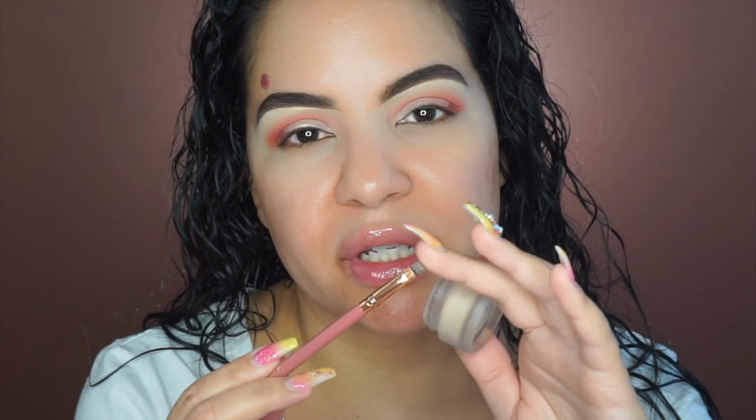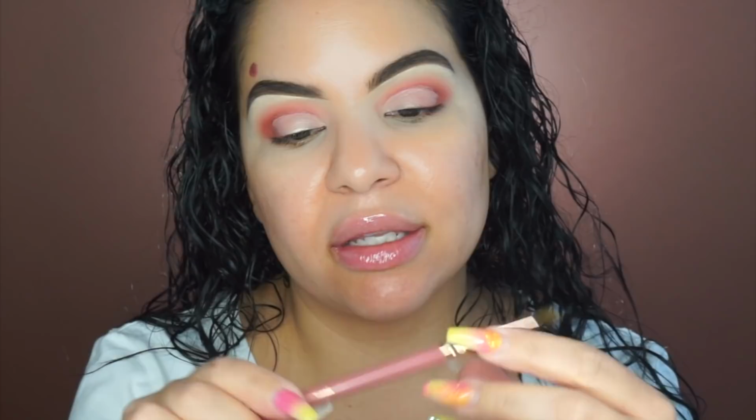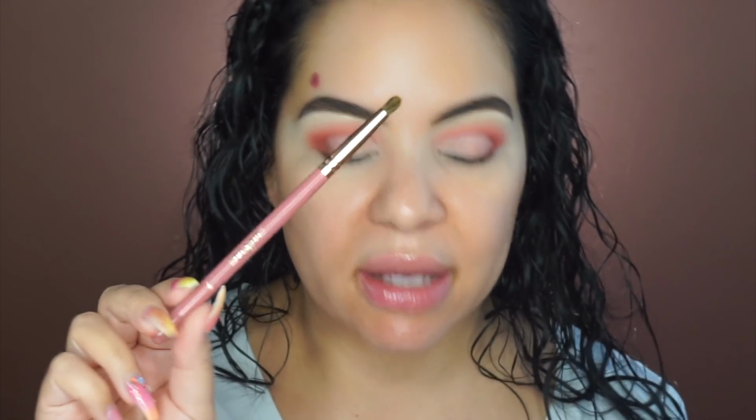So that worked pretty well. I thought the brush was going to be a little too soft to cut the crease, but it worked well. And now I'm just going to go in with this brush here, and this is the pencil brush, and this is in 7. And I'm just going to take that Control Freak again, that same shade.